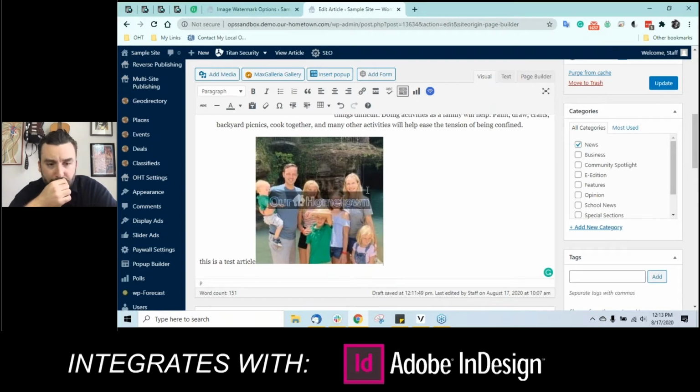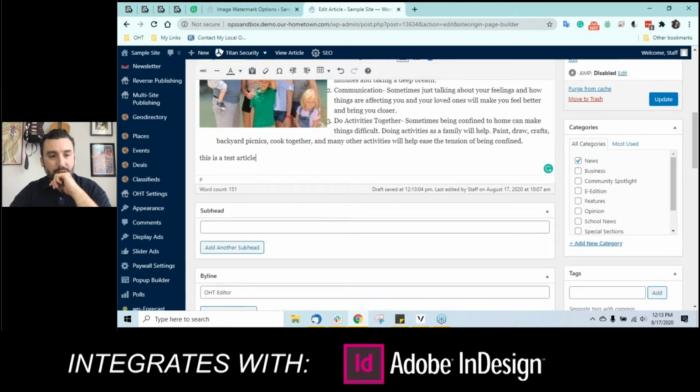Well, that's interesting. Let me just ask James, should I be able to add watermark to old images in the media library? I'm pretty sure you can, or you're supposed to be able to. But that's okay. That's what Office Hours is about. We work out these questions. And again, this is kind of new to all of us, so this is good.